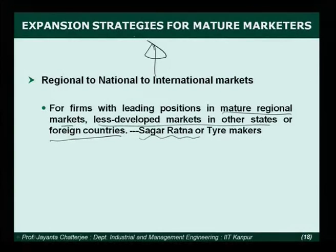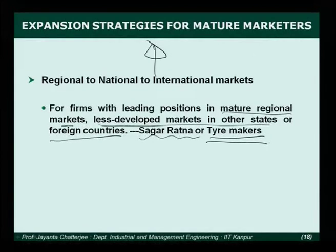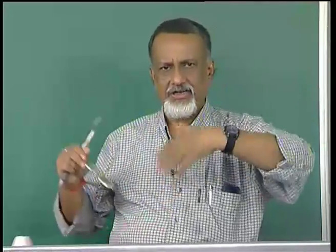And they are, in a way, following some of the earlier moves by people like MTR, and Sagar Ratna is executing that strategy in a more modern, aggressive way, which can give us a good understanding of expansion strategy that can still be valid in a mature market. Similarly, the tire makers, many of them have shown this, that when the tire market in the US or Europe or Korea approached saturation, they went to other countries wherever the automobile growth was coming up, and moved there. So these are all different strategies that are more classical.